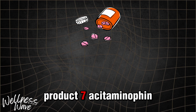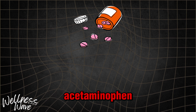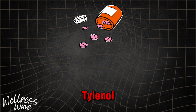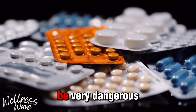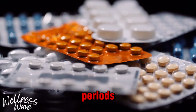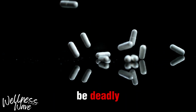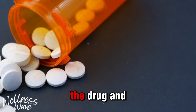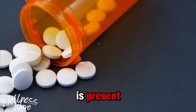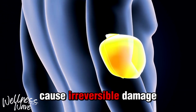Product 7, acetaminophen, painkillers. Painkillers like acetaminophen, commonly known as Tylenol, may seem harmless, but they can be very dangerous when taken in excess or over long periods. Acetaminophen is a leading cause of acute liver failure. Taking it with alcohol or exceeding the recommended dosage can be deadly. Your liver metabolizes the drug, and when too much is present, it creates toxic byproducts that can cause irreversible damage.